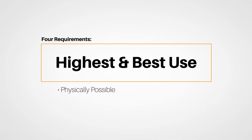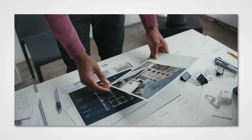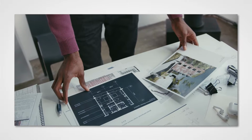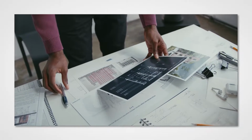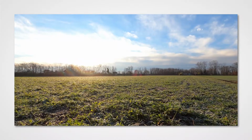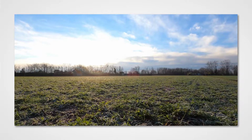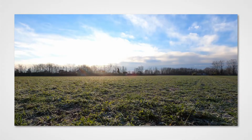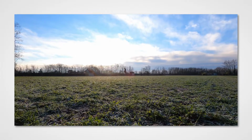Physically possible, legally permissible, financially feasible, and maximally productive. Start by considering whether a project is physically possible. Is the size of the project feasible within the physical constraints of the property under consideration? Or is a property vacant or already built on? A vacant property can have more potential and might be better than a property that requires tearing a structure down, cleaning it up, and building again. Or perhaps the project might be easier and quicker by repurposing an already existing building.